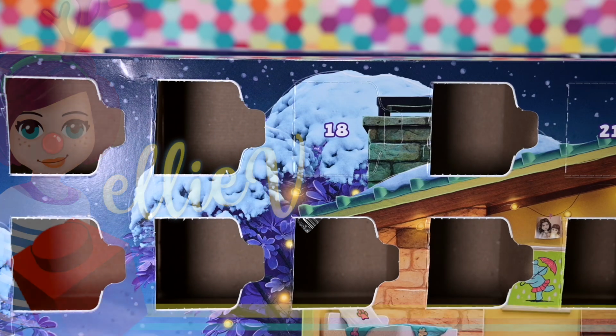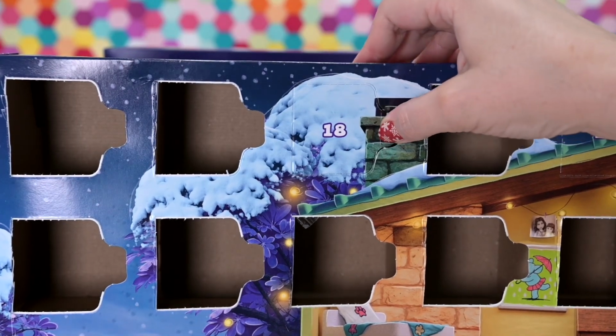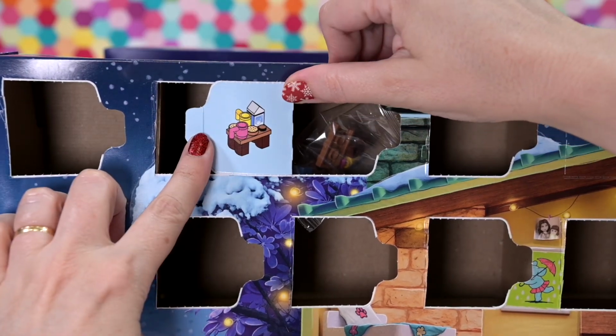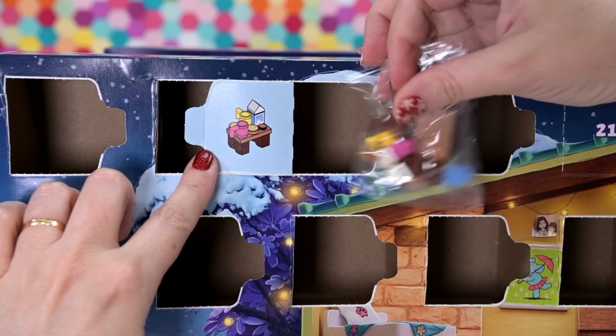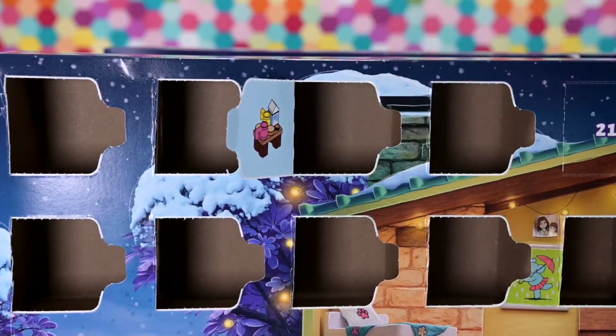Let's have a look what's behind the door of the Lego Friends Advent Calendar. Door number 18, day number 18. Here we go. Oh, it's some more little kitchen stuff, because yesterday we had the little mixer. So they're making Christmas cookies. Lots and lots of cookies. So many cookies. You can never have enough cookies.